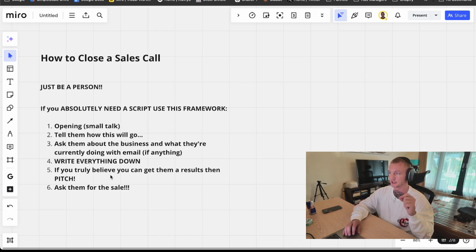And what I mean by this is, if you get on a call with a client and they're already getting 55% of their total revenue from email, the chances are you're probably going to trash the account and you're not going to be able to help them. But if they've not got any flows set up, or they've got one flow set up and it's a checkout abandonment, they've got nothing else set up, and you truly believe, if I put all this stuff in, they're going to get results, then you want to pitch them.